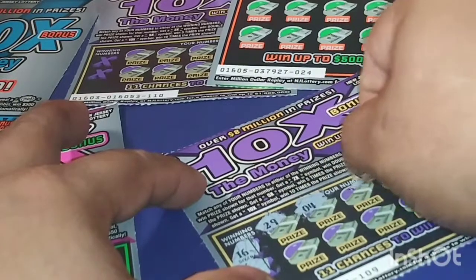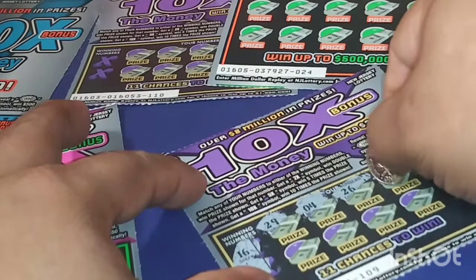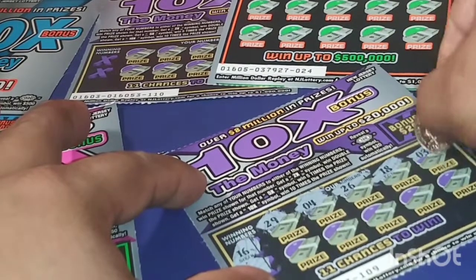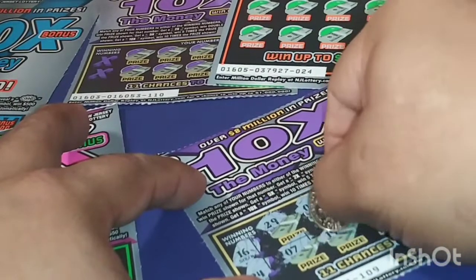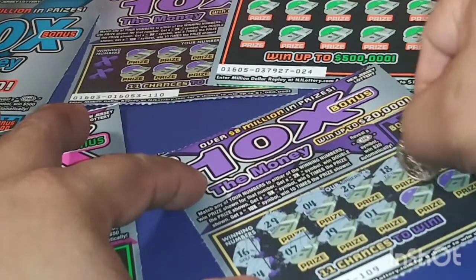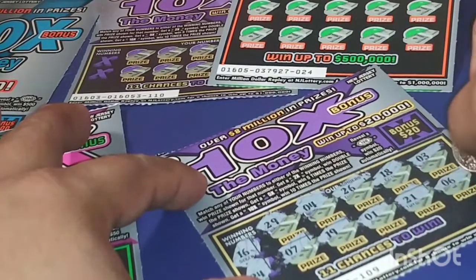29, 4, 26, 18, number 3, number 7, 19, number 1, 21, and 6.